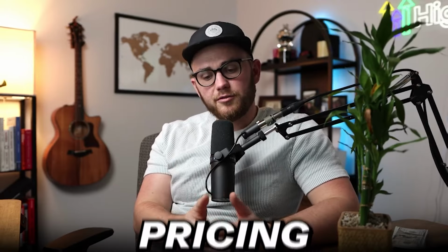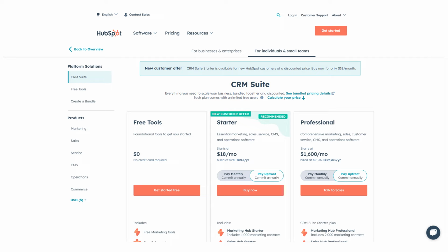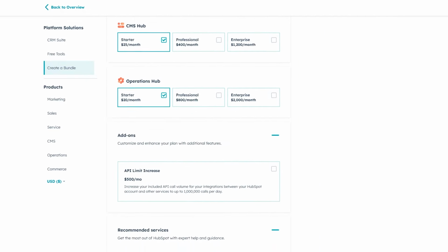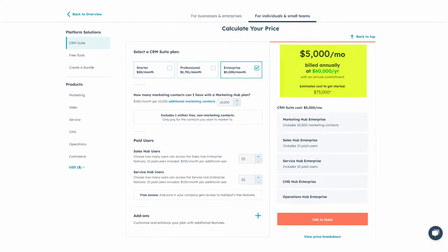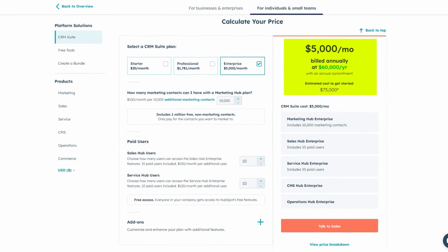That brings us to number 2, which is HubSpot. Now, HubSpot does have a free plan, but it is severely limited in what it can do. And it's just a tactic to get you in using the software and then eventually upgrade to their insanely high package. They do have some smaller pieces that you can kind of combine and fit together for a few $100 a month. But if you want everything together, it's $1,781 a month, or going up from there, $5,000 a month for all of the features that HubSpot provides on the enterprise plan.